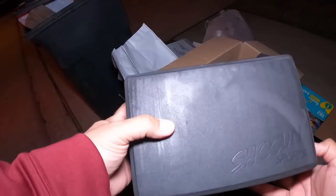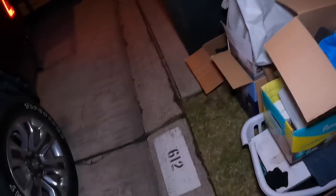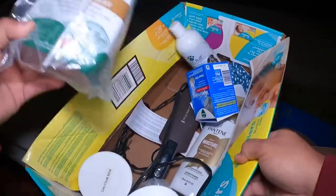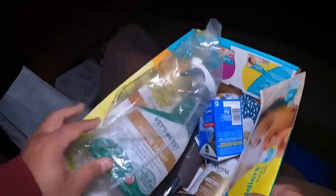What are these? I don't know what these are. I always see these around, but I never pick them up. Yeah. Got some bug spray in it. Put it back there.